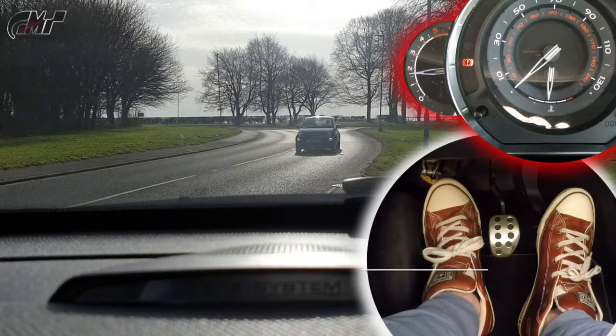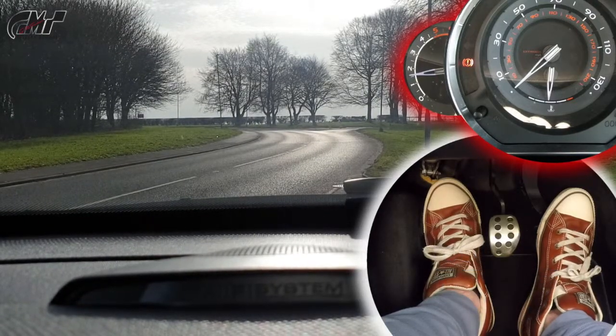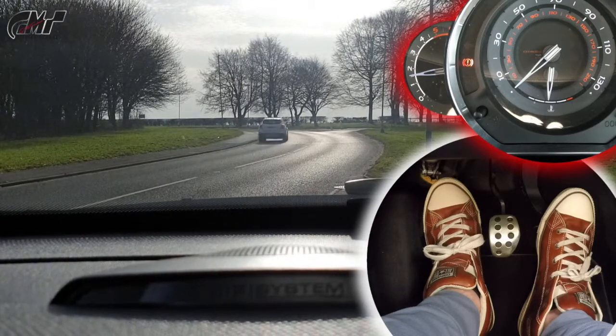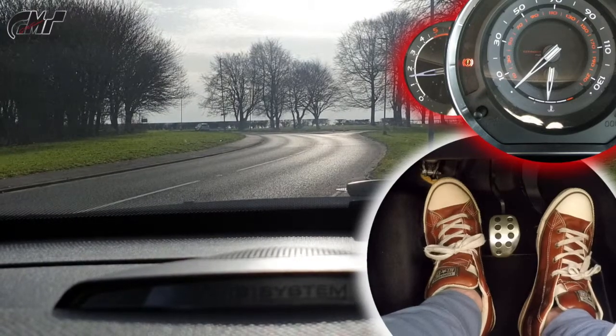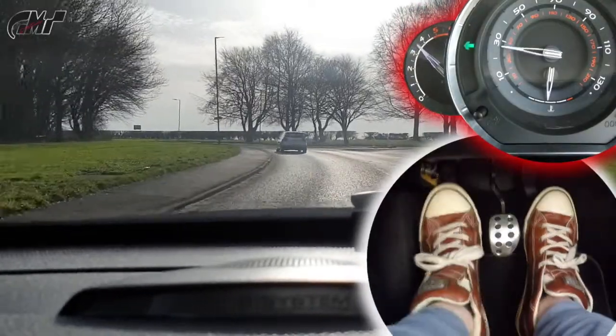So in this last example, we're going to look at how to do the more advanced fast pull away. This is a 60 mile an hour road on a bend, so we can't dilly-dally and stay slow on this one. We've got to get up to speed. So I've set quite a bit of gas, come up with quite a hard bite, and as soon as the opportunity arises like that, drop the handbrake and start putting the gas on reasonably firm.